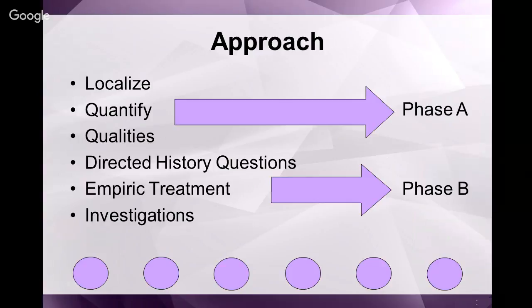Ideally, you would do a full history beforehand, but you'll notice things like directed history questions. Those would be things that maybe you forgot to ask, because of the lymph node findings you have queued into and now want to ask.